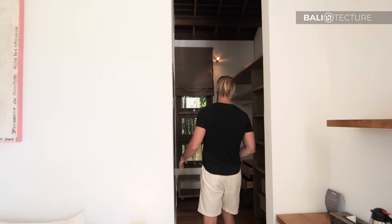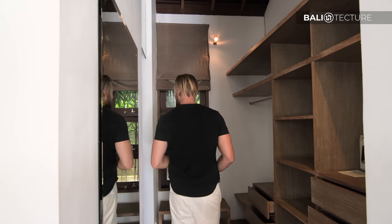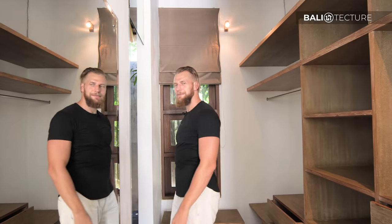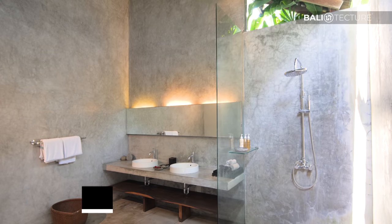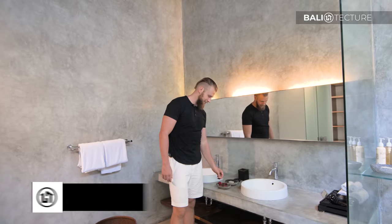So we come back here, nice mirror. Wow, very cool detail on the ceiling up there. They did it again, y'all. Come have a look at this bathroom. Of course we have the his or her sinks, nice little flower petals, that's a beautiful touch.